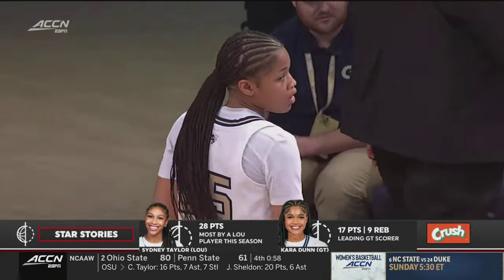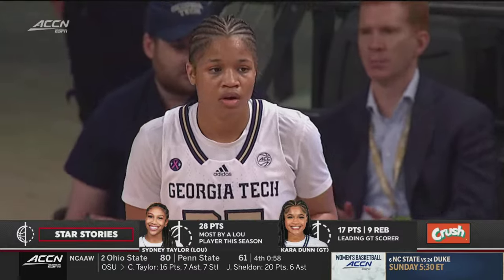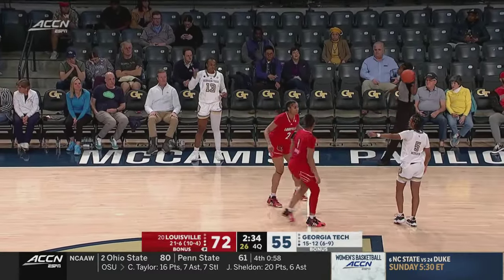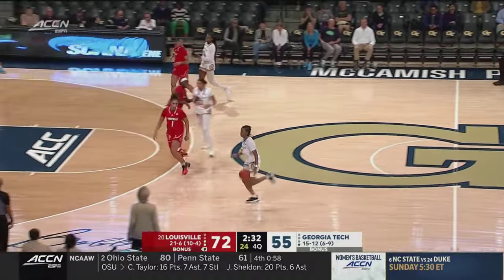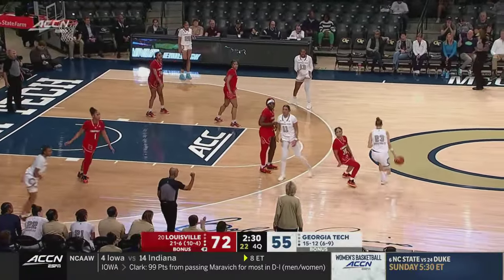Taylor with 23 of those 28 coming in the first two quarters. And when the outcome was still very much in doubt, she kind of put a lid on it right before halftime. Cardinals led it by 15 at the break.